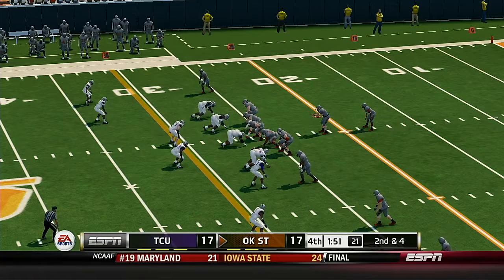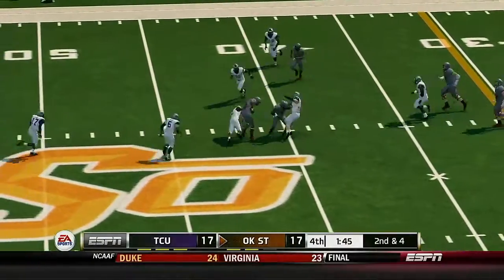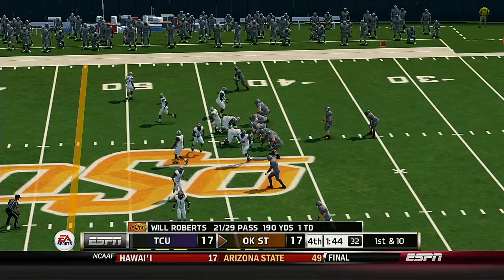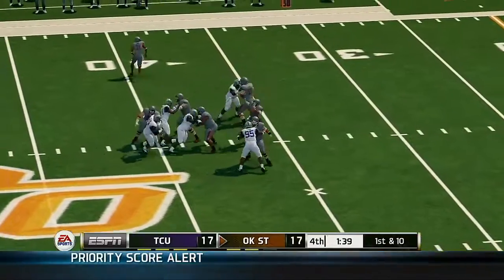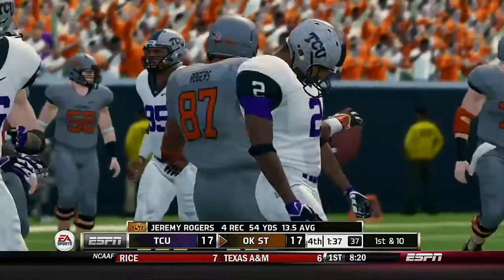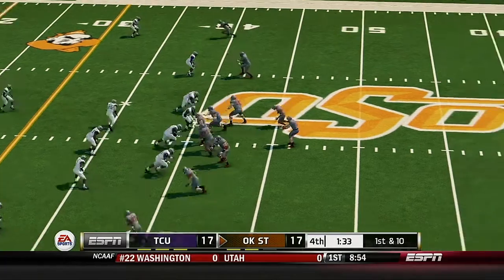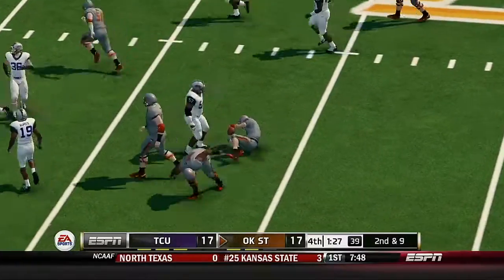Less than 2 minutes in the fourth quarter. He's under some heat. Fires out to his wideout, and he hits him hard at the 43. Quick, he's got another one. Tackle around the 40-yard line. He's on the run. Slides down.